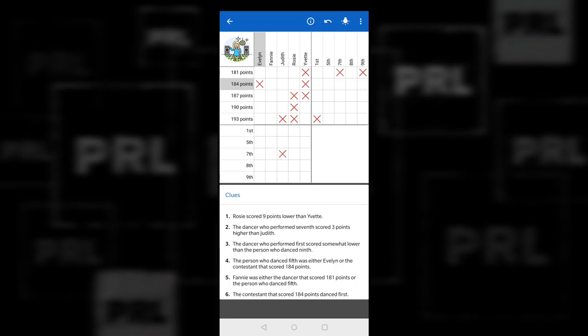Right. Fanny was either the dancer that scored 181 points or the person who danced 5th. So Fanny, either 181 or the person who danced 5th. Okay. The contestant that scored 184 points danced 1st. Well, look at that. Bam. And then we have 8th was 181 points.